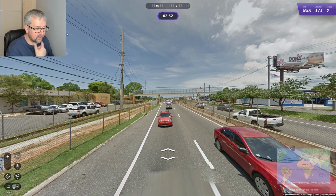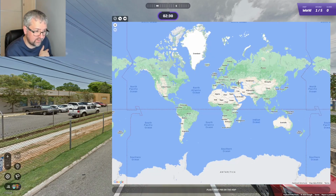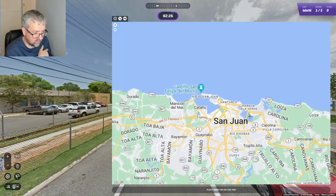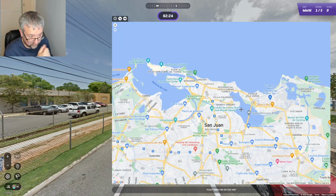Okay, so there isn't a lot to go on here, but we have a Burger King advert in Spanish, and there's no license plate on the front of the car, so I'm thinking we're most likely in Puerto Rico. But almost east-west. I think we are in San Juan.